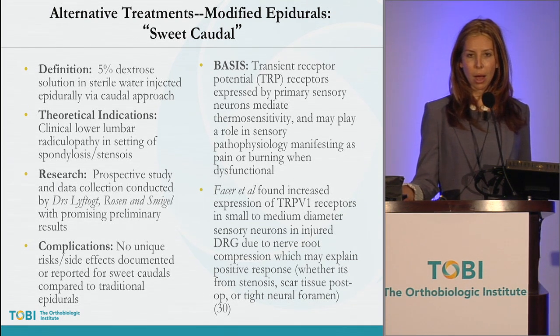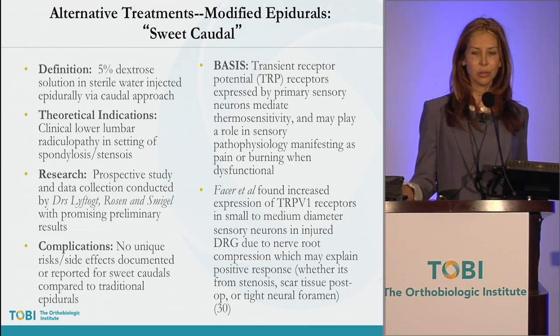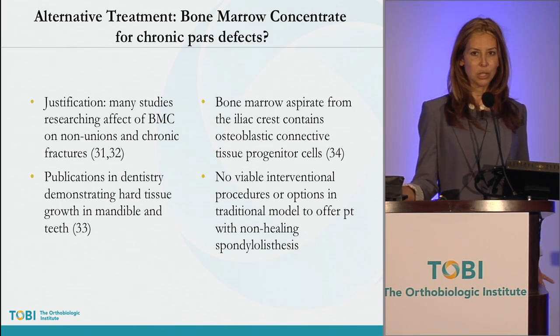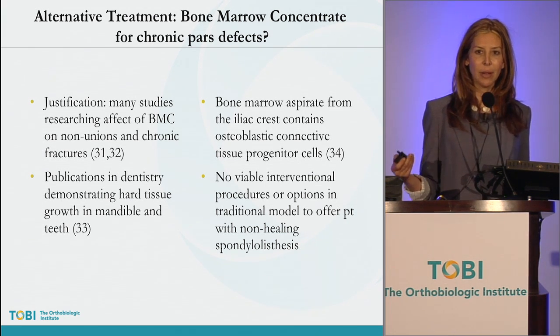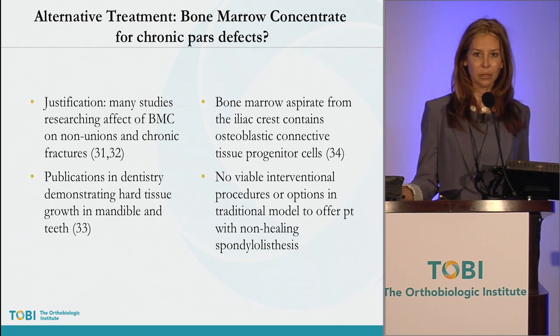So I mentioned sweet caudal here. This isn't a common procedure, but it's just one that I mentioned under modified epidurals, and you could always resort back to this. It's just using a 5% sugar solution in your epidural instead of just in the neural prolotherapy, which is what I described. There's been mention of doing bone marrow aspirate for pars defects, and this is something that I think should be further explored given the fact that it works nicely for other bony problems like failed fusions.